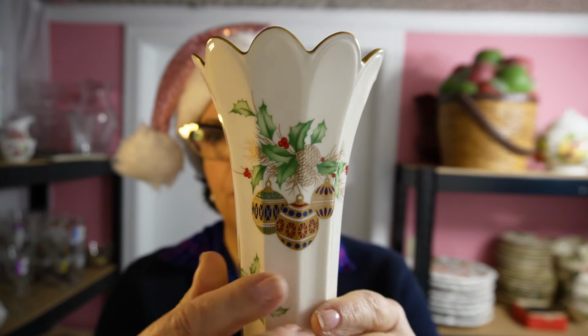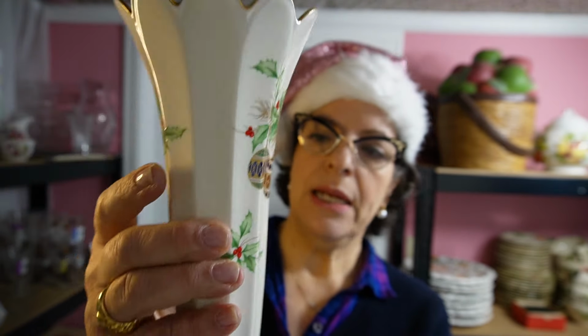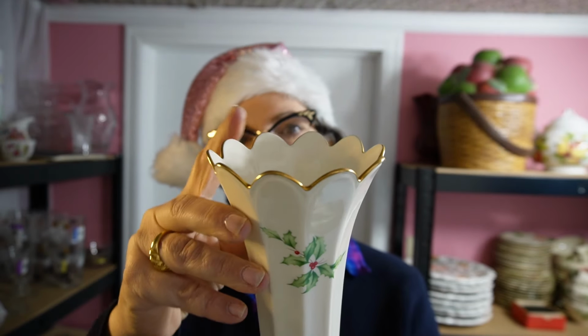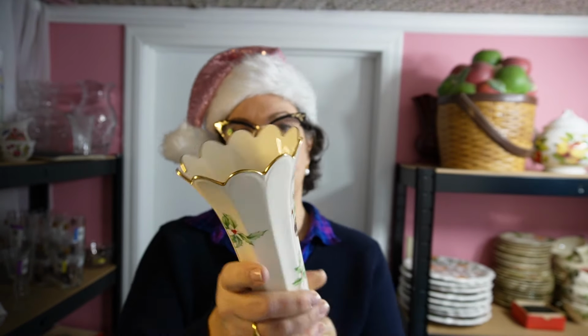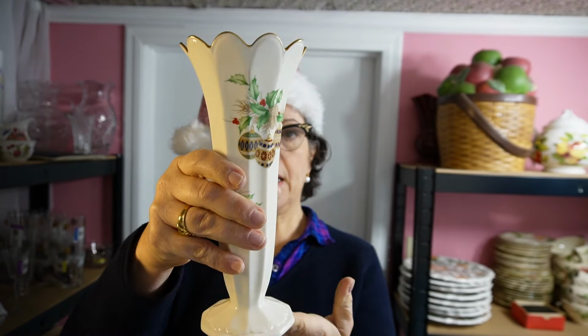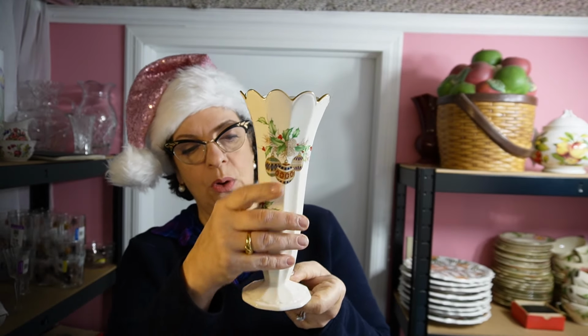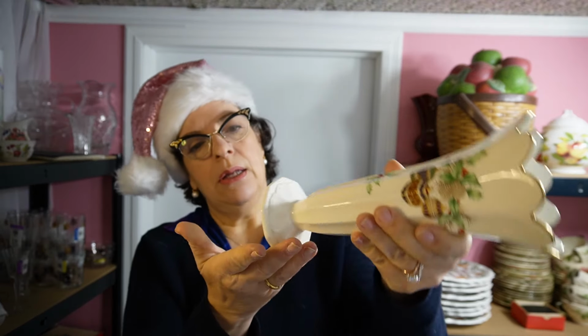Let me give you a good close-up so you can see it. You have ornaments with the gold. I don't know if you can see the gold, and holly and pine cones, and then there's holly around it, scalloped lips right here, and again it's a trumpet shape. It's a gorgeous vase. It's so elegant. I love the shape of it. Tall, but the base is big enough that it's stable, and it says at the bottom, Christmas Spirit.